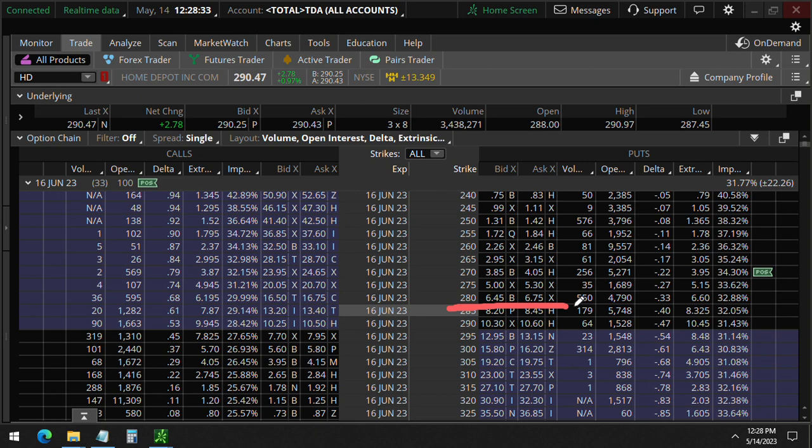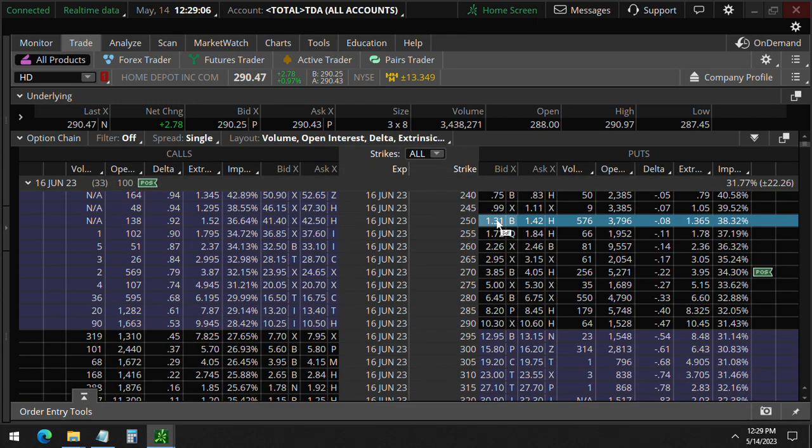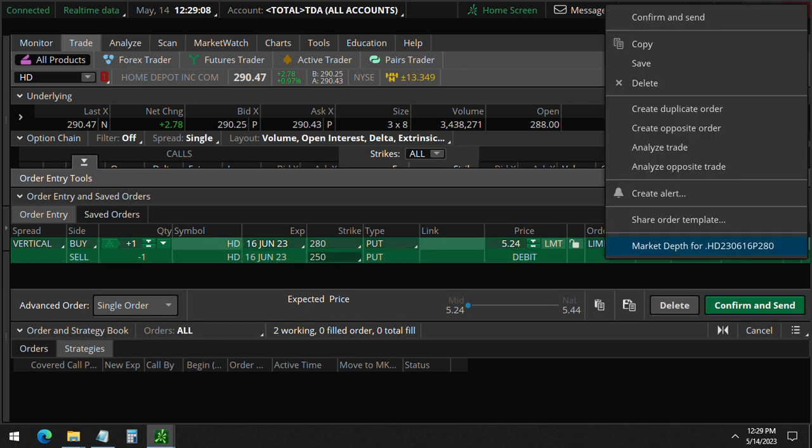So we look at this here, we have volume here, 550. It is less than the open interest. Same with the 250 strikes here. So this is also less than, so these could be closing orders. So that's just a word of caution. If it's a closing order, then it's the opposite direction of an opening order. So the 280, currently, if they were opening orders, we believe they had bought this 280 here, and then they sold the 250, which is a vertical bear put spread.